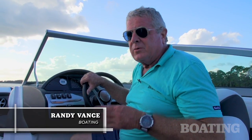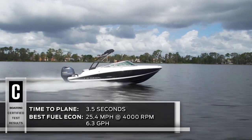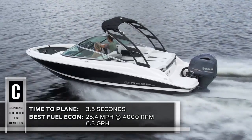I'm in Orlando, Florida with the folks at Regal Boats, and we're on a brand new 21 OBX. You may remember the OBX moniker. That means outboard power, and Boating Magazine made the 29 OBX the boat of the year before last.